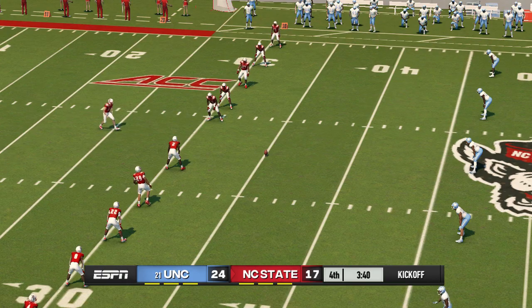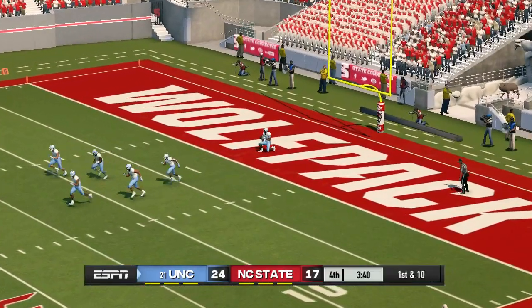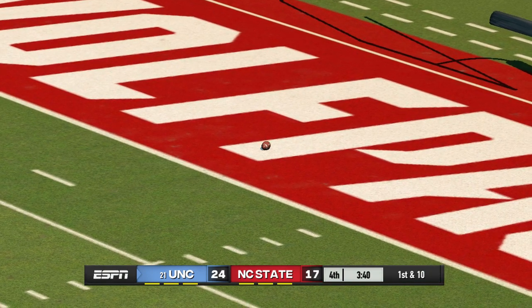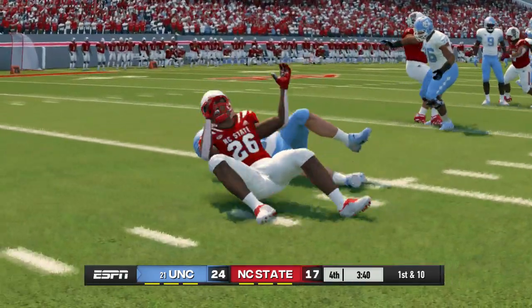North Carolina State ready to kick this one off. He sends this one deep, and it goes into the end zone, down for a touchback. It really has. They're dominating the point of attack. This defense has been bringing the blitz and is having success getting to it.